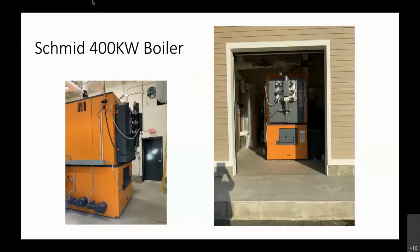Here's a 400 kilowatt boiler. It's a little bit smaller than a St. Johnsbury boiler. It only gets a delivery about every 2 weeks at best.